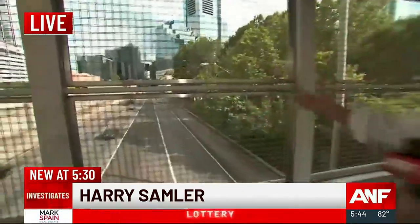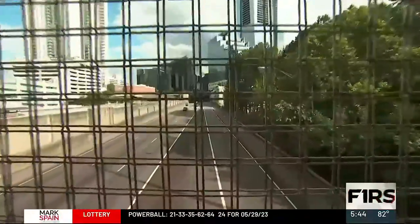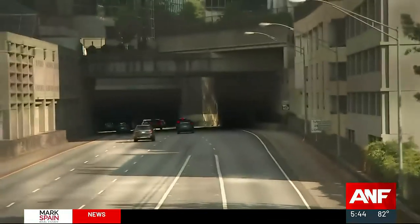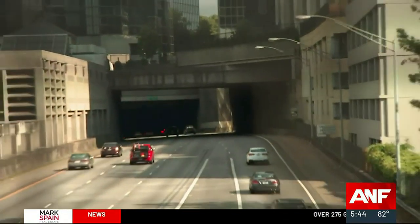You know, we'd love to think that we were the catalyst for moving this project forward, but Georgia's DOT tells us they were already negotiating on price. And what basically happened after we did our story about how dark it is in here, Georgia Power and GDOT negotiated, they reached a deal, and Georgia Power cut $400,000 off that $3.1 million price tag.